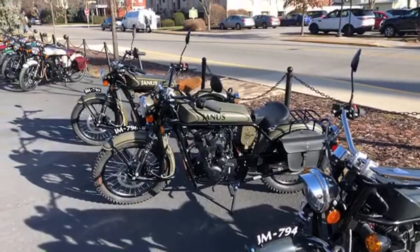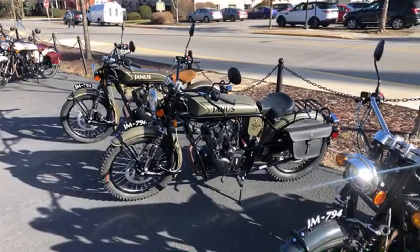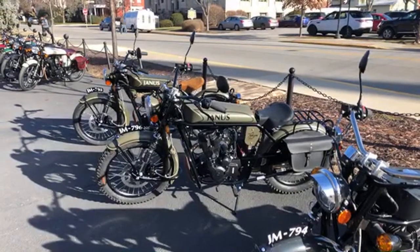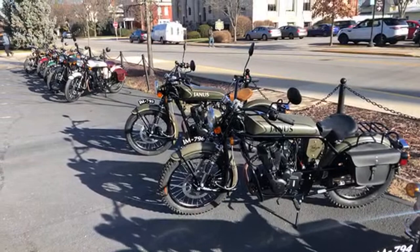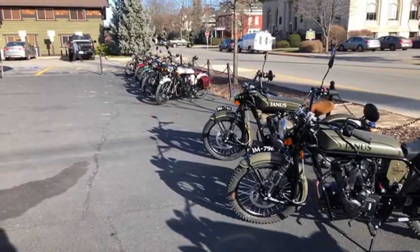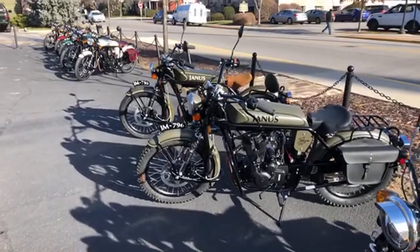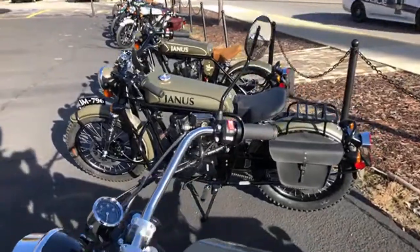For people that live in and around Los Angeles, California, you should probably get a 450 because it's hard to get anywhere without hopping on the freeway. Both models are very lightweight, very user-friendly, great for folks that are just starting off, just learning how to ride. But if you need a little extra top speed, the 450 is the one for you.